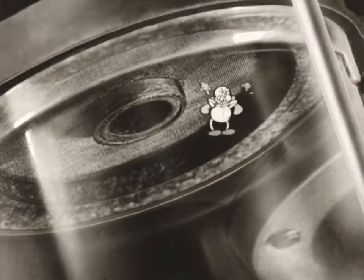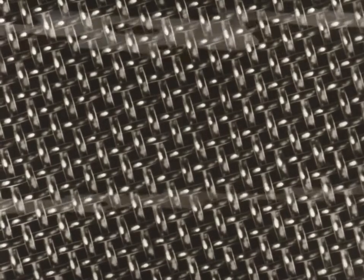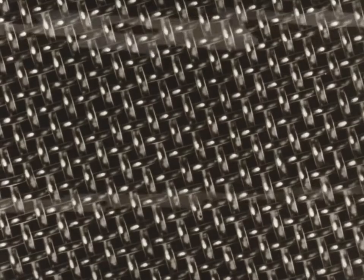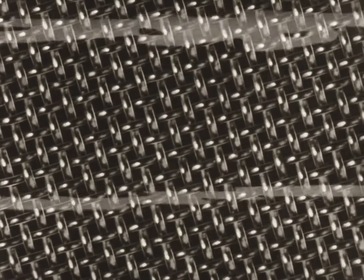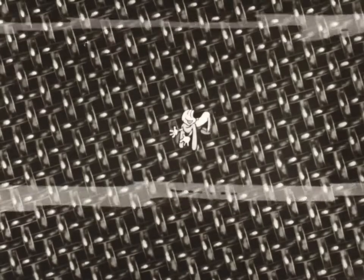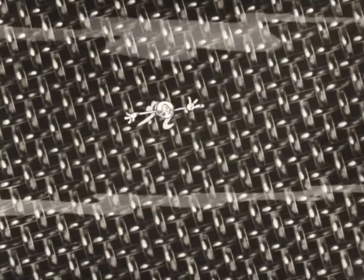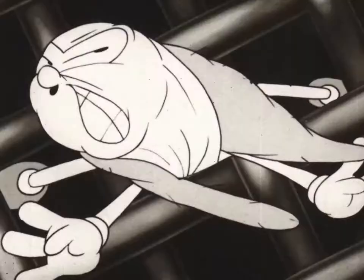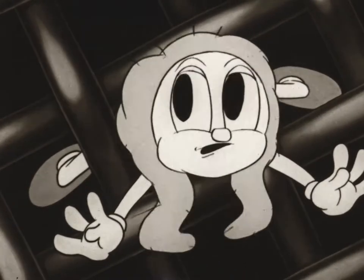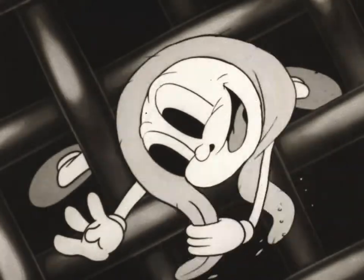Guess the only place we can get out is through that screen up there. And is that going to be tough? The holes are certainly small. 14,000 of these tiny holes to the square inch keep dirt from reaching the carburetor. Even water can't get through this screen. Whoa, he seems to be stuck. Must be a bit of dirt clinging to him. But as soon as it comes off, he'll get through all right. There, he made it.